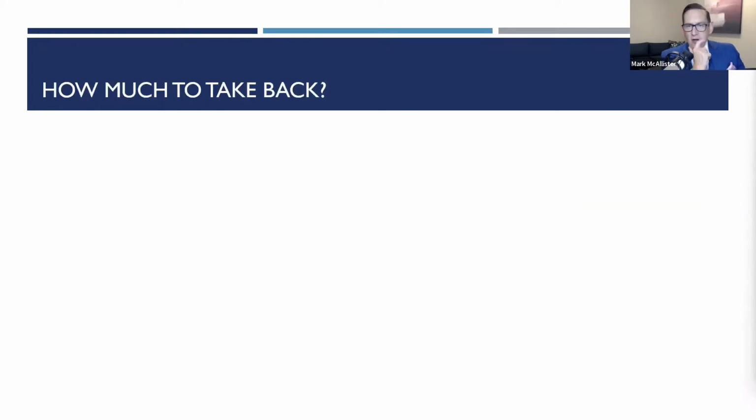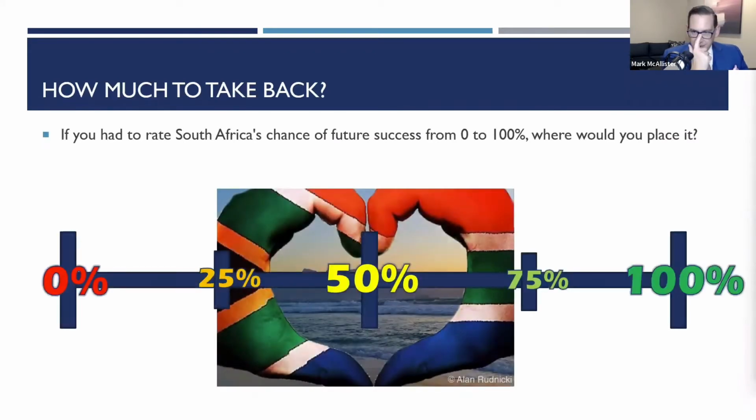So now that you know what you're working with, your net assets, let's think about how much you would want to take back to South Africa. And perhaps what I should say is, how much should you take back to South Africa? So let's think about it this way. Let's say we're 20 years in the future, looking back to today.